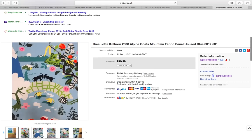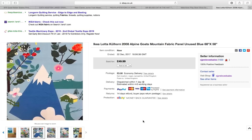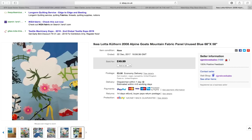I was quite surprised how much money there is to be made in fabrics, especially stuff that you can't get hold of anymore.